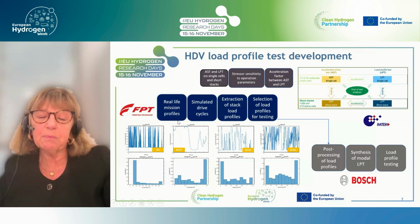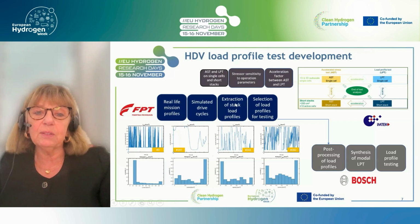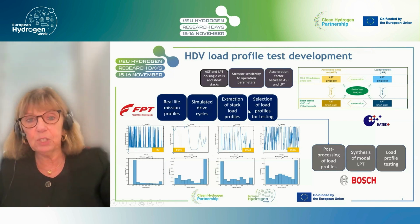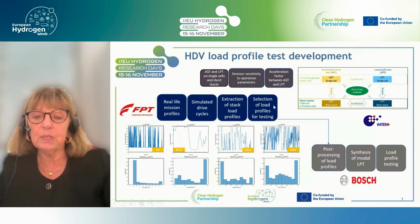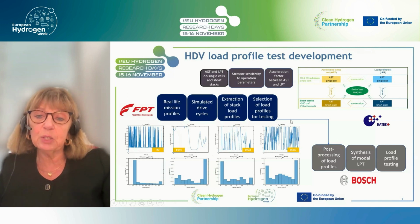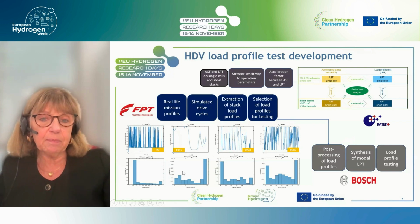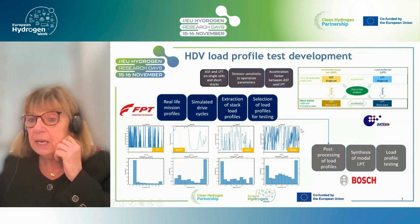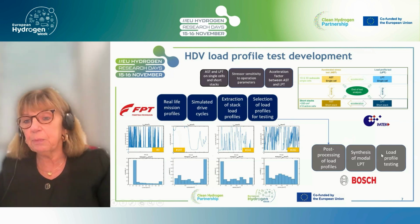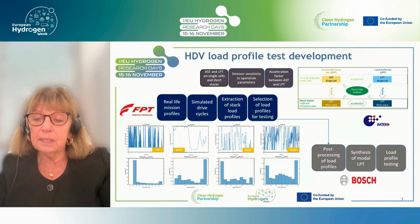Then this gave a whole range of different real-life emission profiles, or in fact load profiles, from which our colleagues at FPT Industrial were able to simulate drive cycles, extract the stack load profiles, and then the partnership collectively made a selection of 4 of those load profiles for testing. So the work then was post-processing at Bosch of these various selected load profiles to be able to produce a modal LPT, incorporating these different load profile tests from these 4 different missions by different weightings, and then produce an improved load profile test that we then applied to the MEAs in short stacks.